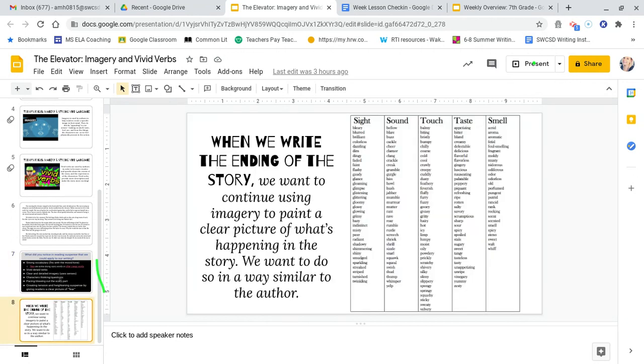So when we write the ending of the story on Thursday and Friday of this week, we want to continue using imagery to paint a clear picture of what's happening in the story. And we also want to use vivid verbs to be more specific to the story and make the story more exciting. And so when you write the ending of this story, I am going to be looking for and grading your use of imagery and vivid verbs in your creative writing piece to end this story.